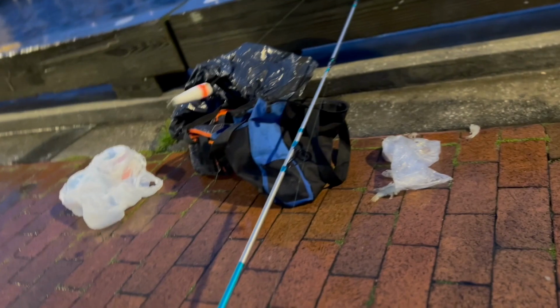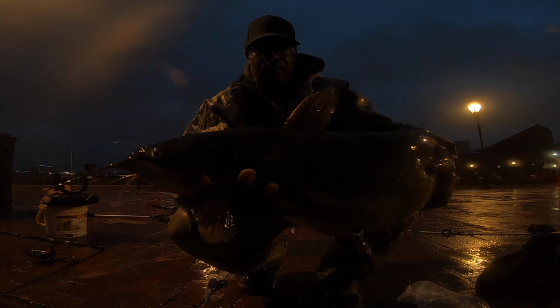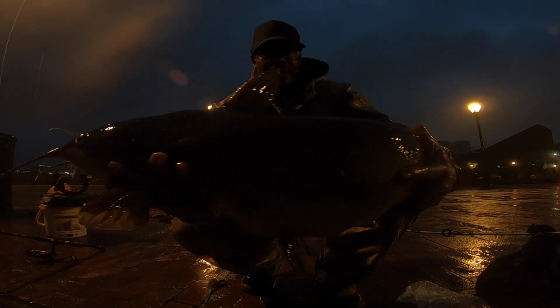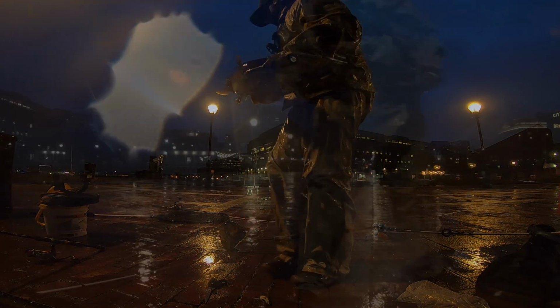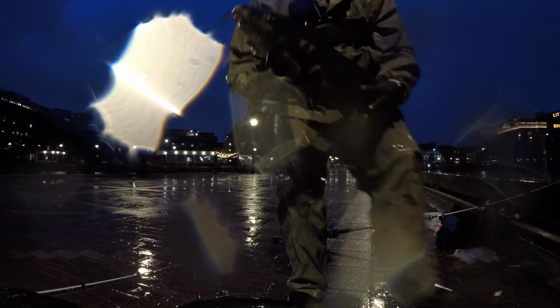Okay, that there was on a bobber, shrimp on a bobber, another nice size catfish, 6.5, 7.5 range. Nice size catfish. Let's get him unhooked.